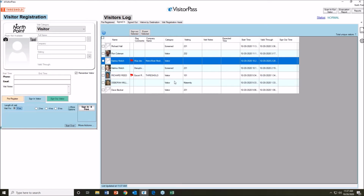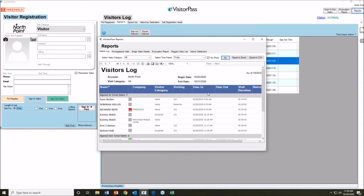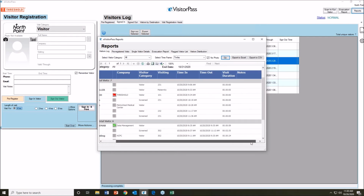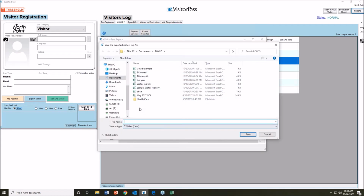You can also, to access contact tracing, go to the reports field. Let's say we wanted to know all visitors from today, and I hit go. Now, this report will show you all the people that were signed in today, but it will not show you the contact tracing information, in other words, the phone numbers or the emails. In order to get that part of the report, you have to export this information to a CSV file.